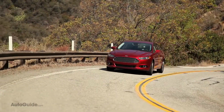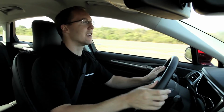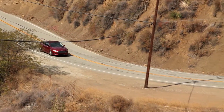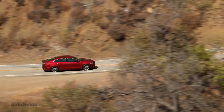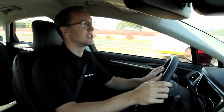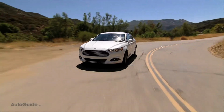And I do like that it's not overtly heavy, they're not trying too hard, and it doesn't feel fake, it feels very natural. The handling on the car is quite impressive, especially on this titanium model I'm driving right now, with the largest 19-inch wheels and some good tires on the car as well. We just hit some canyon roads, and it really goes through there nicely.